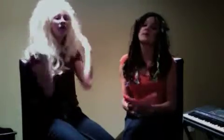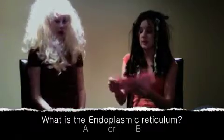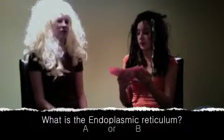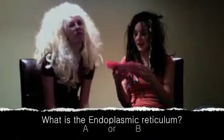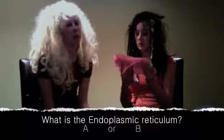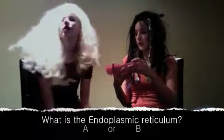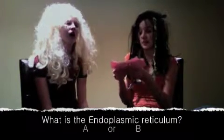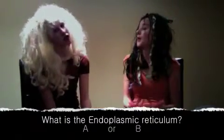Next question. This one's about the endoplasmic reticulum. Now, what is the endoplasmic reticulum? A. Plants produce their own food because they have you. You harvest energy from the sun, and together with carbon dioxide and water, you turn it into food for the cell. Or B. After the proteins have been produced, you are responsible for folding them. They need to be folded in a specific way. You also help move proteins to other parts of the cell.